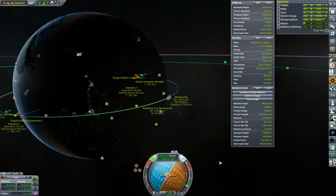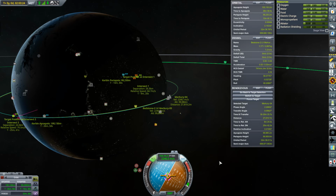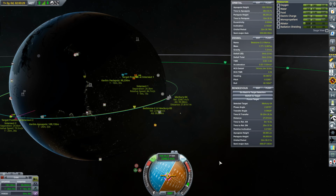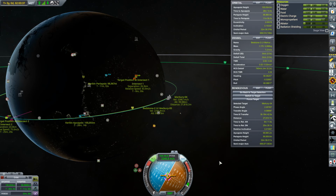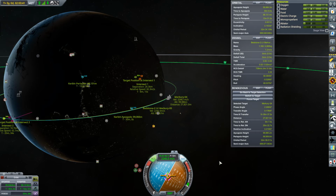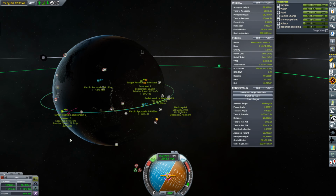Relative speed 80. Separation is 24. Okay, where is his periapsis? Okay, let's push it, if it lets me. Okay, that should be just about matched. 18.7 kilometers. Relative speed 62.7 meters a second.